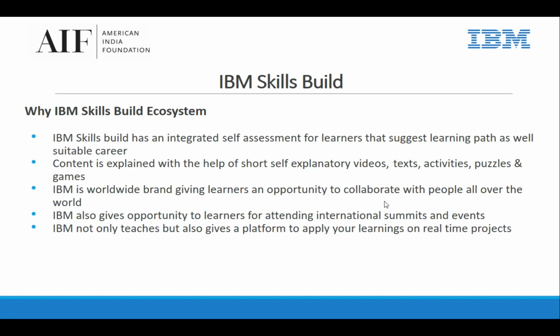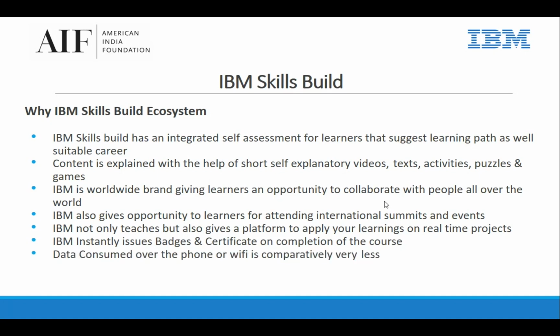And this is not only about teaching. This is not just one-way communication of explaining a concept or a tool, but you also get an opportunity to apply these learnings on certain real-time projects. And with every course that you complete, or every learning session or module that you do, you get what is known as a badge and a certificate, right? And that is instant. There is no time lag. Once you complete it, in some cases you may have an assessment to complete at the end. And once you mark yourself as course completed, you get a badge or a certificate in digital form, which you are more than welcome to share on any social media platform as well.